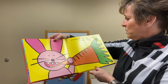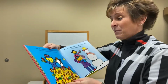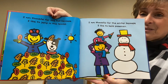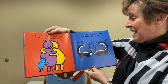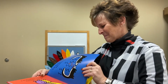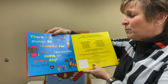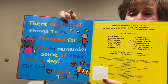I am thankful for healthy food because it keeps me strong. Do you have strong muscles? I am thankful for the fall because I like to jump in the leaves. I did that the other day. It was so fun. I am thankful for the winter because I like to build snowmen. Pretty soon I think the snow is going to be falling. I am thankful for hugs because they make me feel good. I am thankful for kisses because they make me feel loved. Hugs and kisses are the best. I am thankful for holidays because they bring my family together. There are lots of things to be thankful for. Try to remember some of them every day. The end. Love, Todd. Remember, Todd Parr is the man that wrote the book.